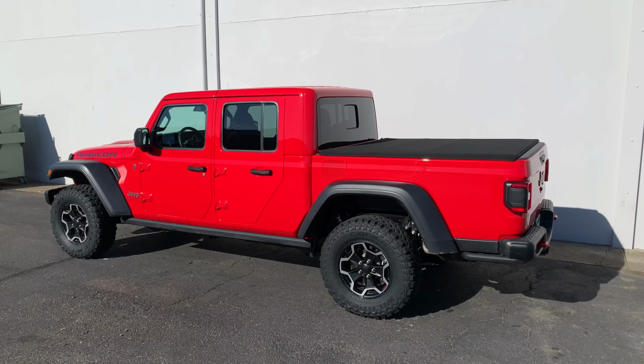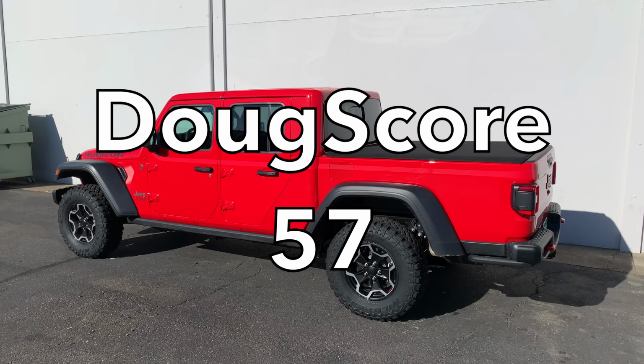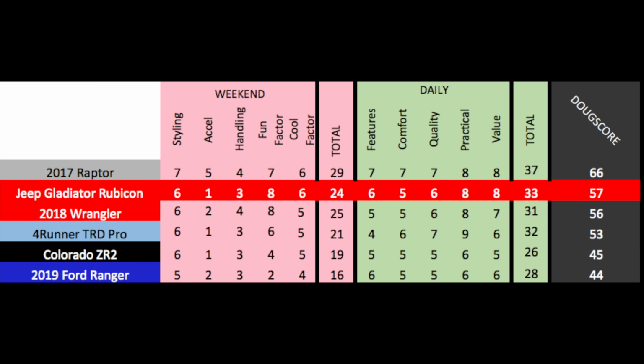Added up, and the Doug score is 57 out of 100, and here it is compared to rivals. It easily beats out the Chevy Colorado ZR2 and Ford Ranger. It's just cooler, more capable, more fun, and it even beats out the Toyota 4Runner TRD Pro for the same reason. Amazingly, it also beats out the Wrangler. The Wrangler is more fun to drive, but the Gladiator has a higher daily score with a little more equipment and a little better value score versus rivals. The Gladiator only loses to the Raptor, which is just more fun, faster, and better looking, but obviously a lot more expensive.